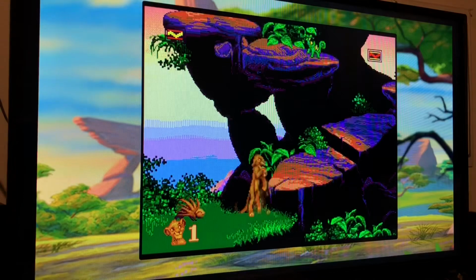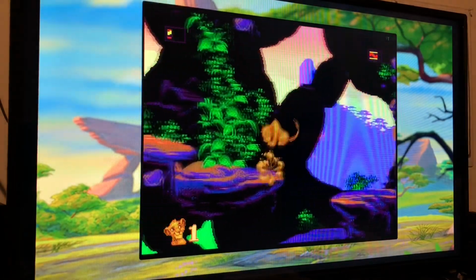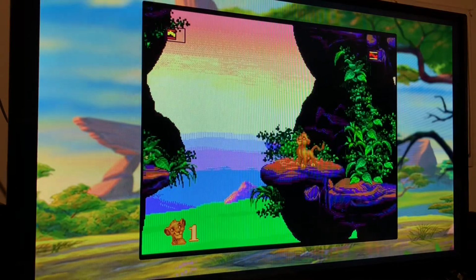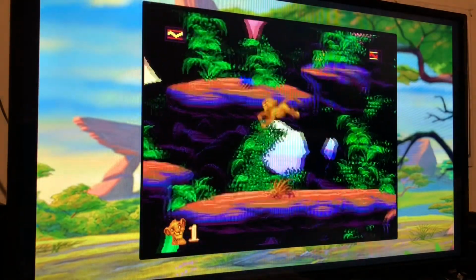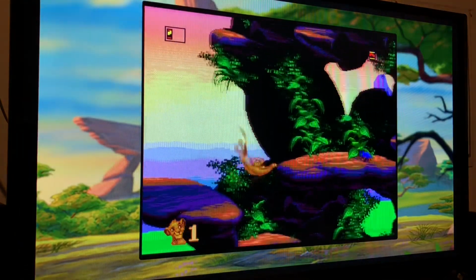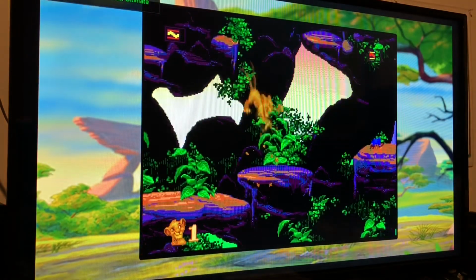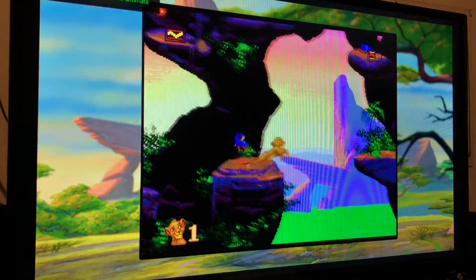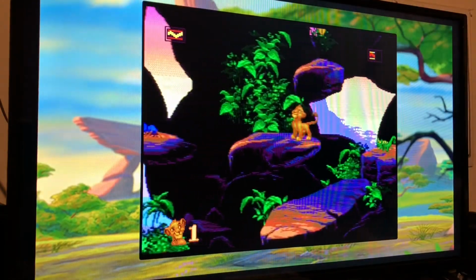The NES, Master System and Amiga versions were only released in PAL regions. Well, that makes a little more sense. The NES version in particular being the last game released for the platform in the region, in addition to being the final licensed game for the platform worldwide. The game follows Simba's journey from a young cub to the battle with his evil Uncle Scar as an adult.